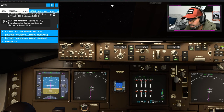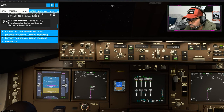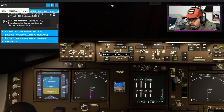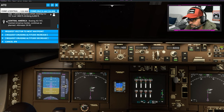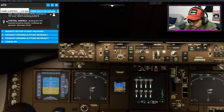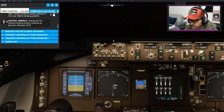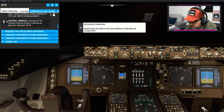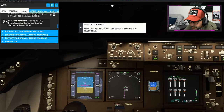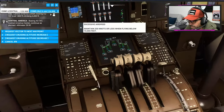also Mach 0.0. Oh, wait a second. Did I just? Whoa, Nelly. Mach 0.00, which is 241. Or maybe 250. I don't know. Woo. Calm down there. All right, let's speed this bad boy up. I did put flaps up, didn't I?